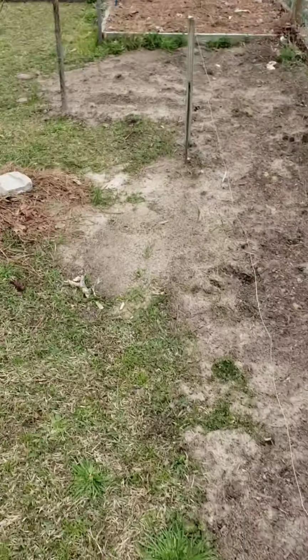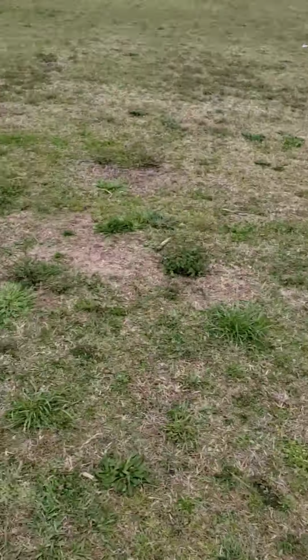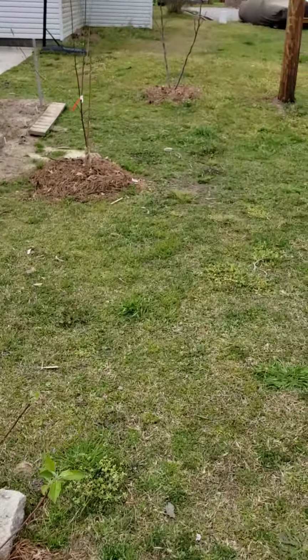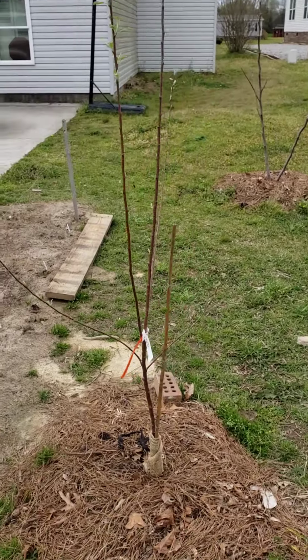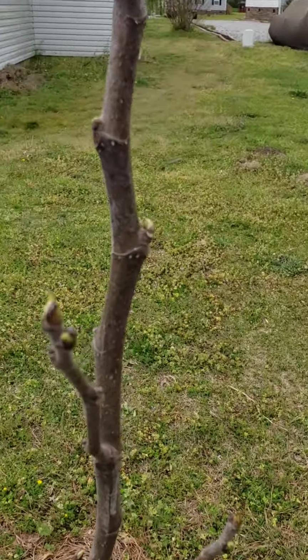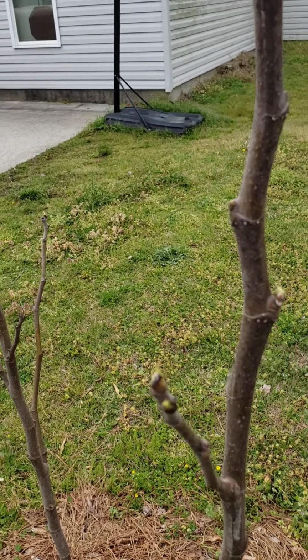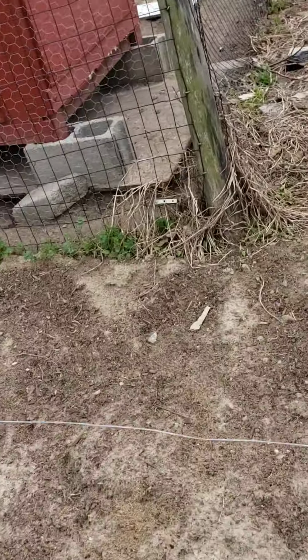Oh, our apple trees. This is a Red Delicious apple tree, still in dormancy. This is a Granny Smith apple, just starting to come out of dormancy. And this is our Chicago Hardy fig tree, just starting to come out of dormancy, as you can see. I guess this one wanted to stay in dormancy a little bit longer than the others, but there's the buds.